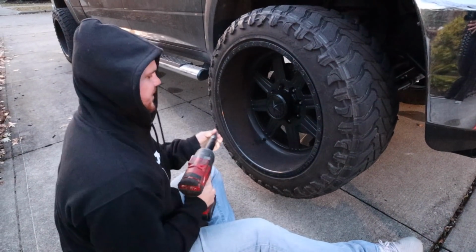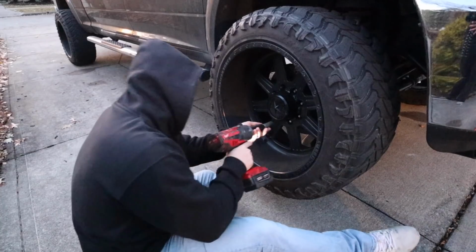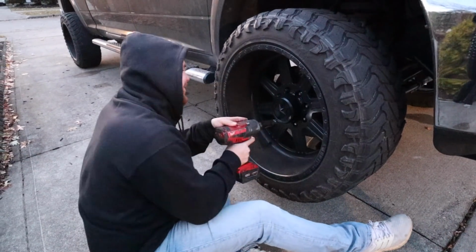I gave him my old set of chrome lug nuts because I didn't want to take them home. Just left them in the center console.